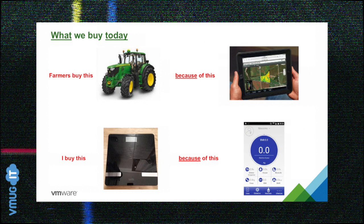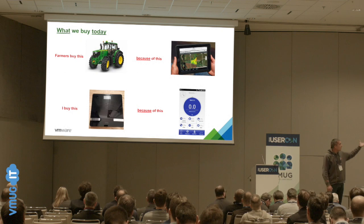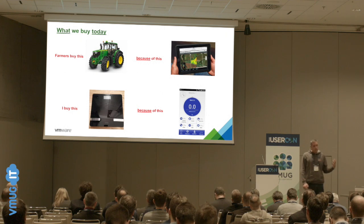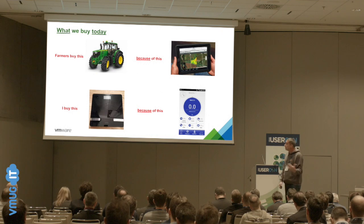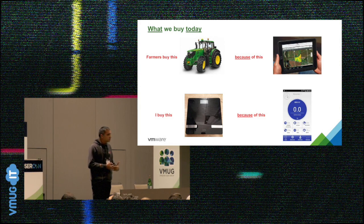So there is this story of, I think this is John Deere, that built these tractors. And John Deere's customers are not buying these tractors for the mechanics of the tractor itself, but they buy this tractor for the application that comes with it, right? So they can do their job better in the field by using these applications that come with those tractors.